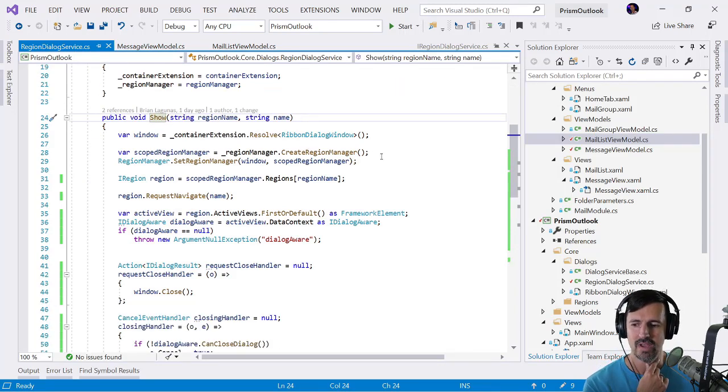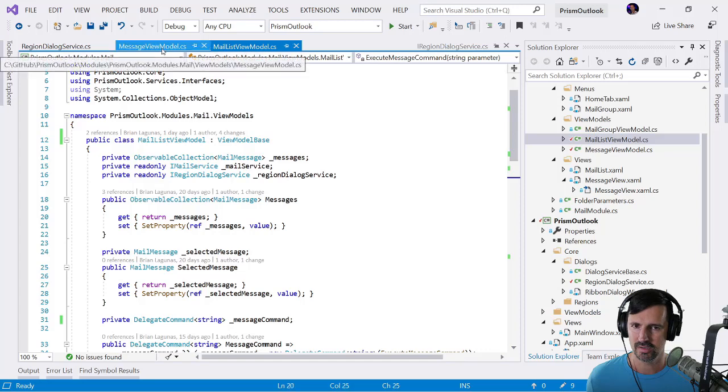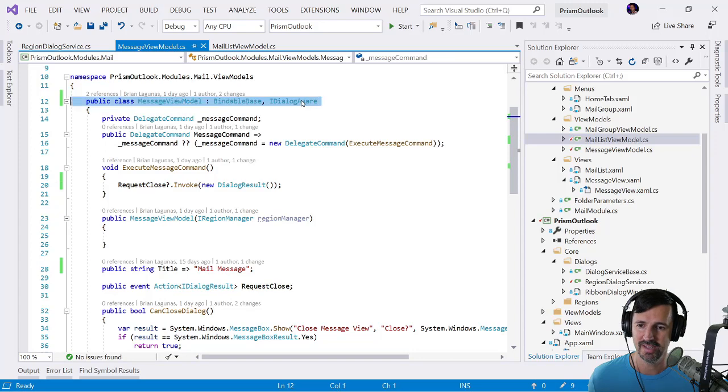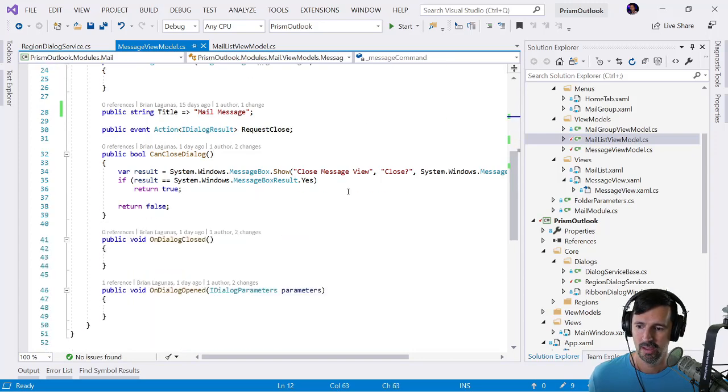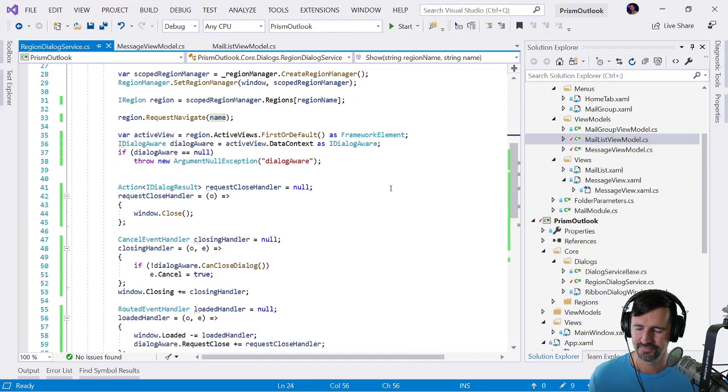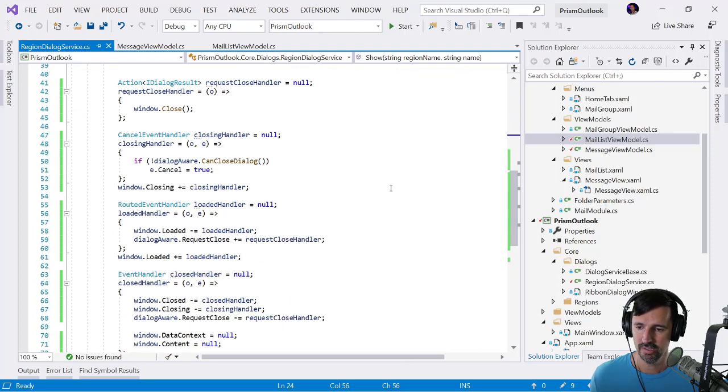So another thing we have to do is we have to handle parameters, right? We got to be able to pass data to this dialog so my view model can handle it. So essentially, since we're implementing IDialogAware, here we have this OnDialogOpened that we want to be able to pass some parameters. So let's do that, shall we?